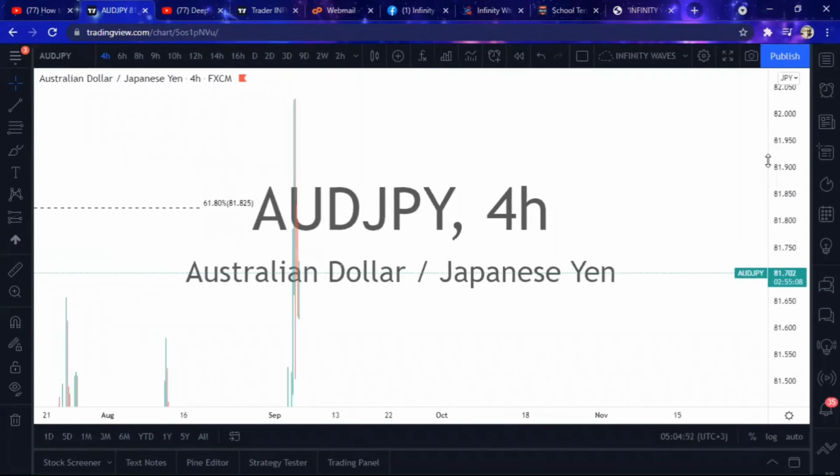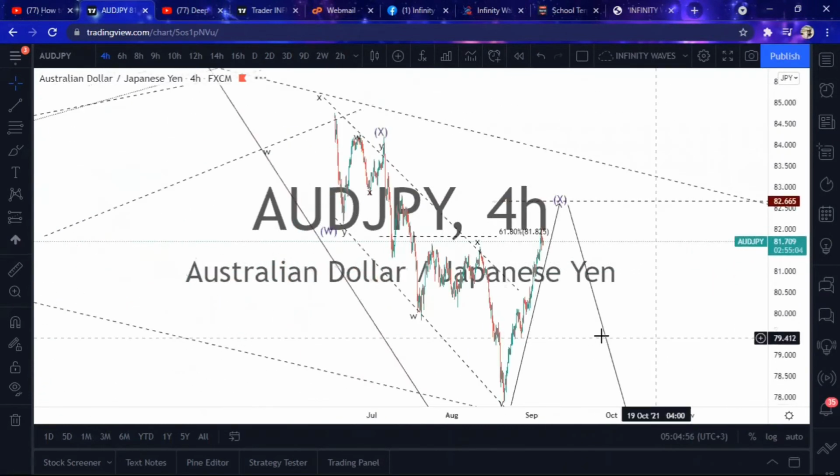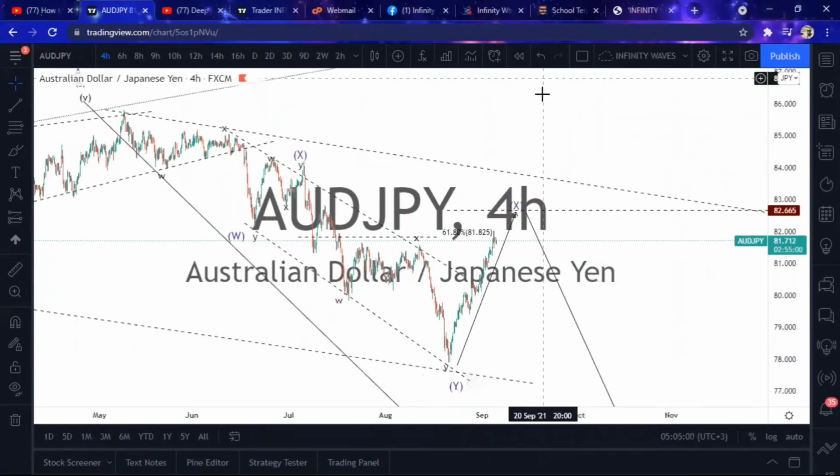Australian dollar, Japanese yen, also we were into this buy setup for the past 2 weeks. We are waiting for this move to go all the way up, and it's clearly moving up. So right now we're expecting it to correct to the downside again, to break this low as well, for it to complete a major correction towards the downside.